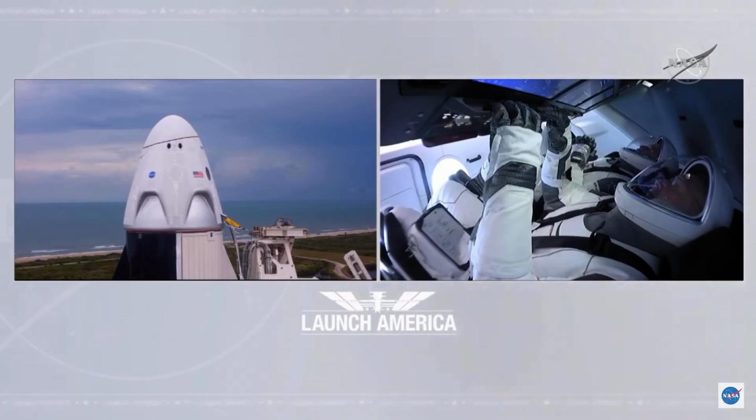The launch escape system is still armed right now as we are offloading fuel and will not disarm until prop offload is complete. And this is just to ensure the safety of Bob and Doug and make sure that they can egress safely from the rocket.